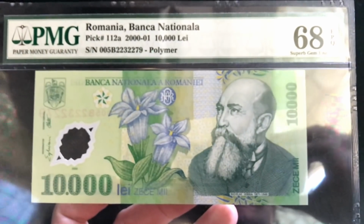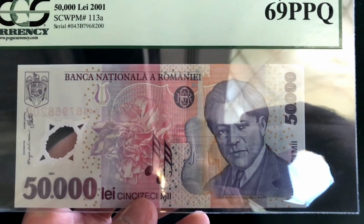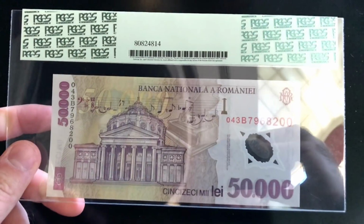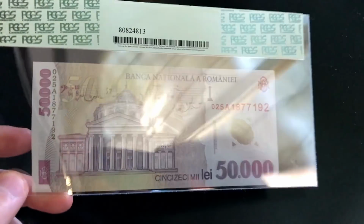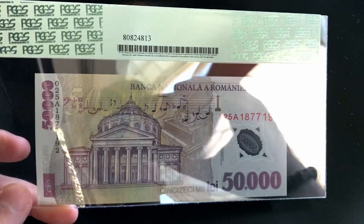A 10,000 lei banknote, also polymer, and essentially these notes are supposedly harder to replicate, to forge, and also they are more durable for sure than paper forms of money. And the US has actually considered adopting something similar, and lots of countries have followed suit. Not only Romania, but Australia was among the first countries to actually implement polymer banknotes, and they still use them to this day.